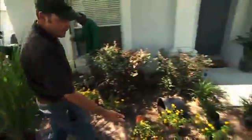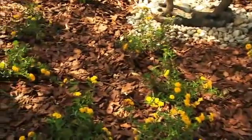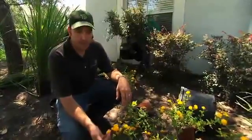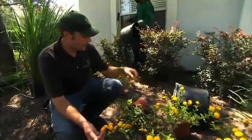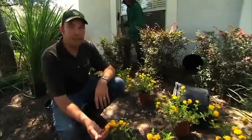Right here we have lantana. It's a very popular, fast-growing, flowering ground cover in Florida. It's a native. Butterflies like them. They're very, very hardy. They grow with minimal care. They need trimming back in the springtime and just a minor fertilization 4 times per year.